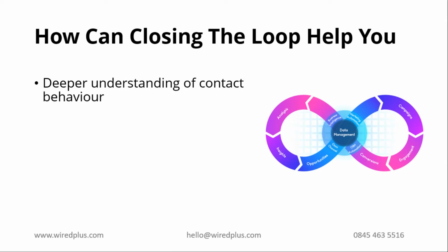First of all, you've got a deeper understanding of contact behaviour. So you can use your insights to gain a deeper understanding of customer behaviours. Each time you send an email campaign, for example, you're adding to the wealth of data that you store about your contacts. So you'd be measuring opens, clicks, any preferences. Even if somebody unsubscribes, you can use that to enhance your data decision making later on down the line.